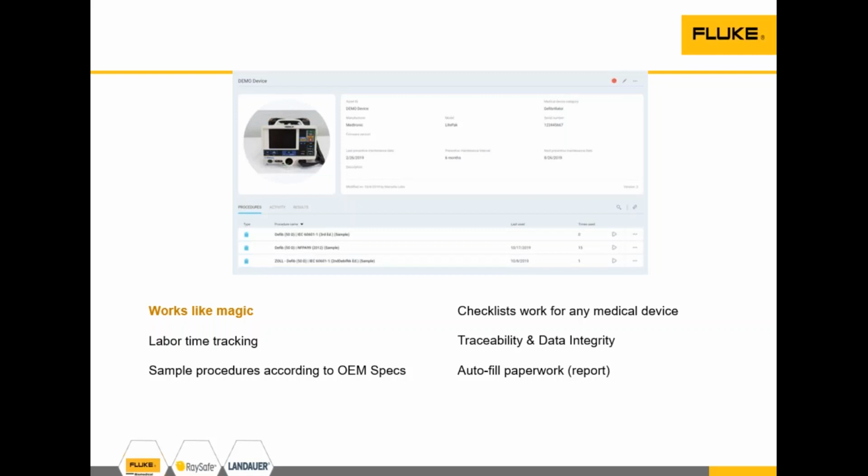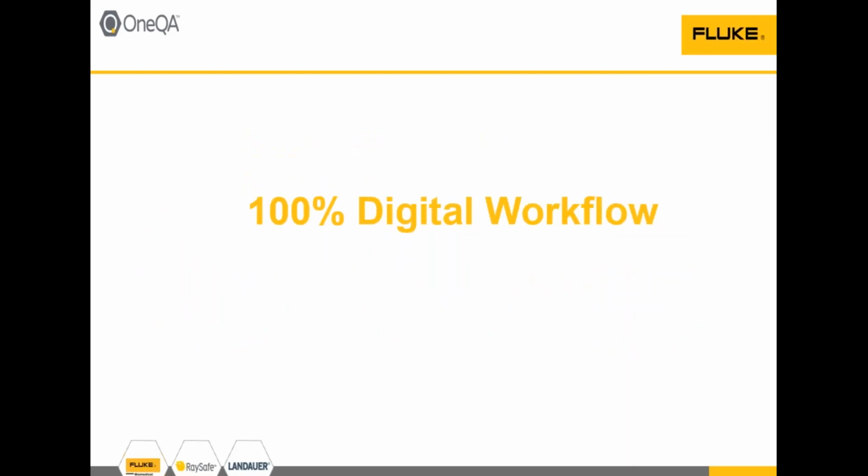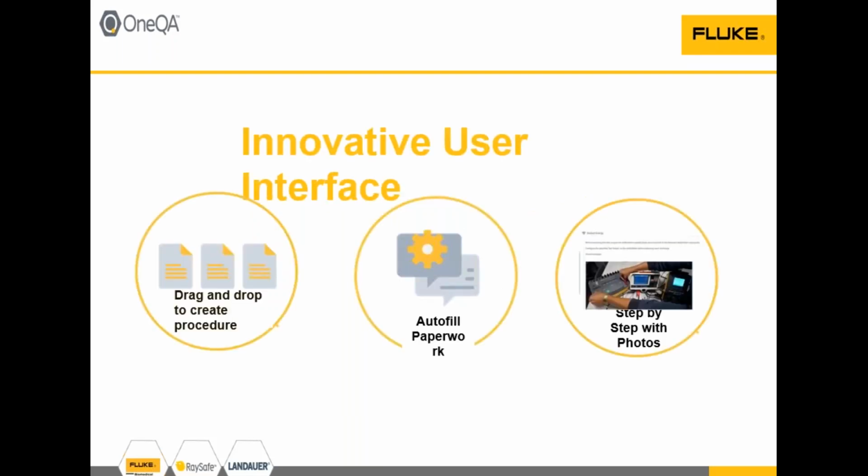So, small secret, if you have a device that isn't a Fluke device, you can still have the checklist there. You just won't have the connected device piece that I just showed you. Also, traceability. Who did this PM, when, how, who changed that procedure? I want to know and I want to keep track. And again, the best part, autofill paperwork. You don't have to have a pen ever again. And again, the total end of it is 100% digital workflow. You can get that next month if you guys are interested.